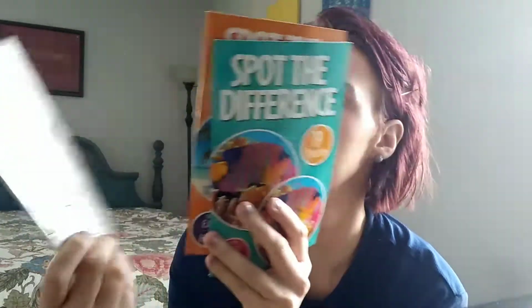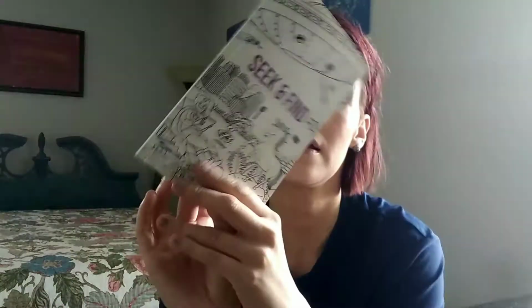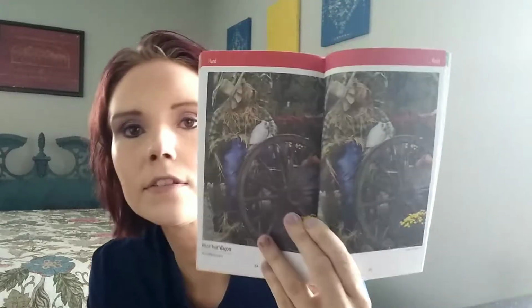We have these little spot the difference books that he and my first grader work in, where it's different puzzles, like 2 different pictures, and they figure out what the differences are. Or some seek and find books, where it shows them a list of things to find, and I can point things out if they can't read it, and they can find it in the picture, which is really nice. Those are nice even when we're in waiting rooms at doctor's offices, or just waiting around for something. It just kind of keeps them busy.